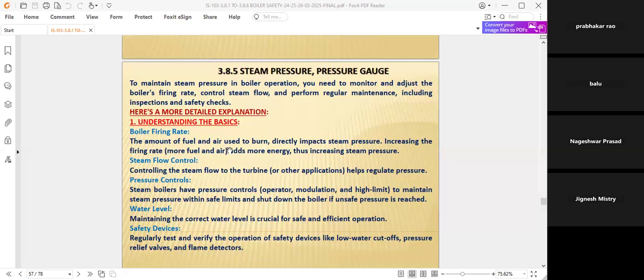The amount of fuel and the amount of air sent through primary air, secondary air, and tertiary air to burn the fuel determine how the water inside the tube becomes hot water, the hot water becomes steam, and then steam pressure is maintained through the pressure gauge to be sent to the turbine. That's why the fuel and air directly impact the steam pressure, because combustion of the fuel in the furnace is very important for steam pressure generation. Increasing the firing rate, meaning more fuel and more air, adds more energy, thus increasing the steam pressure, because we have to maintain the optimum working pressure.